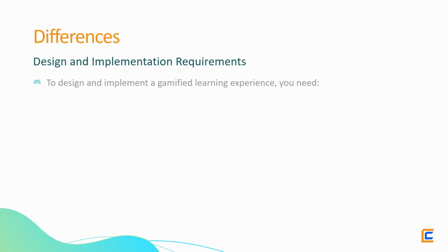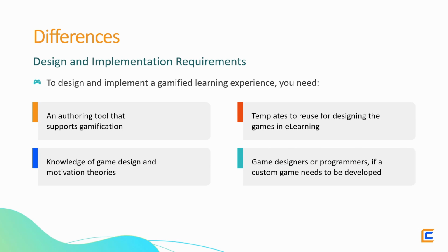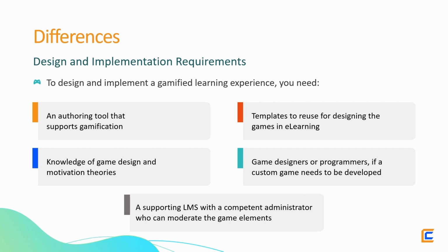On the other hand, to design and implement a gamified learning experience, you need at least one or two of the following: an authoring tool that supports gamification, templates to reuse for designing the games and e-learning, knowledge of game design and motivation theories, game designers or programmers if you need to develop a custom game, a supporting learning management system or LMS with a competent administrator who can monitor the game elements such as leaderboards, points, badges, etc.